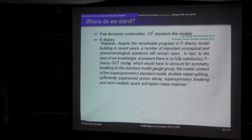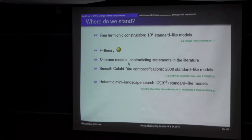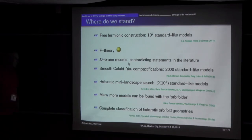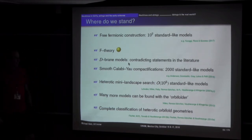So we can have a well-defined question. We could ask how many right-handed neutrinos are there in a given string construction. You can work that out. And Saul has produced maybe one of the largest sets of standard model constructions. If you want more details, go ask him about the orbifolder, which is a very convenient program which does it for you, so you don't have to go through all the maths. In a certain way, this small corner of the string landscape is more or less completely understood, in the sense that we understand which orbifold geometries are possible. There are many, and before 2013, over 80% of the possible geometries were not known to the literature, but now there's a complete classification.